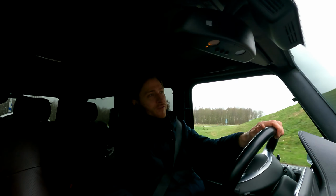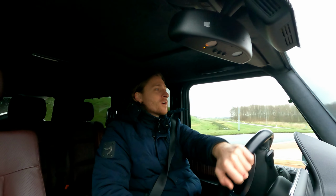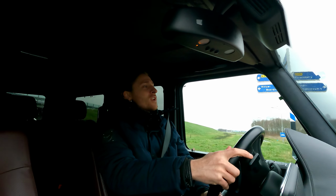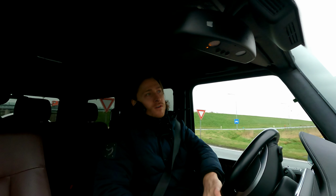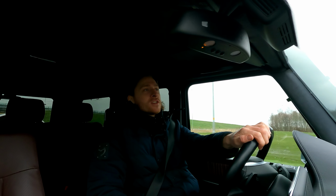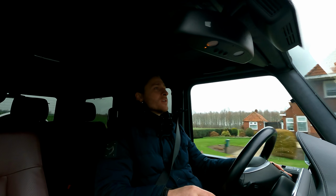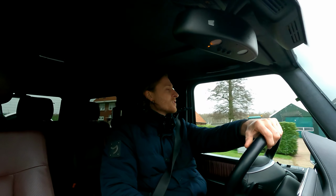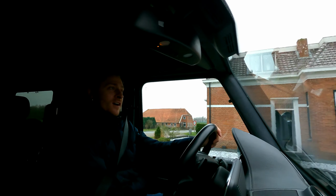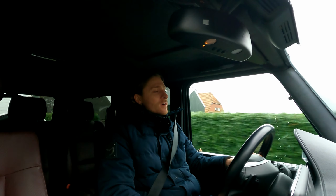So fuel economy is something that you should not talk about. I think this car does like 1 liter of fuel on 5 kilometers easy. There's a 96 liter fuel tank in it, so let's say if you do good, you can do like 500 kilometers on the tank. So yeah, if you buy a car like this for 100,000 euros second-hand, you will have the money to do that, I think.